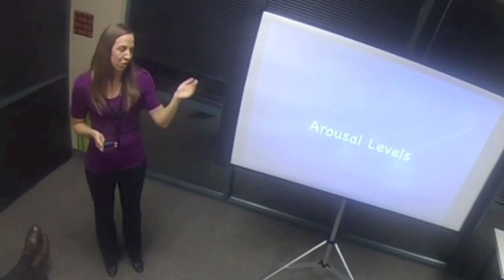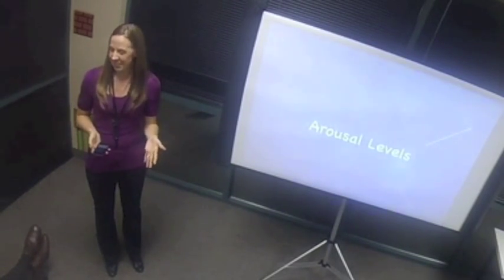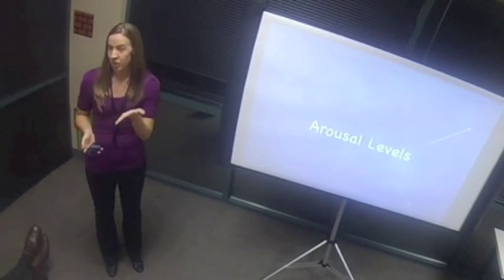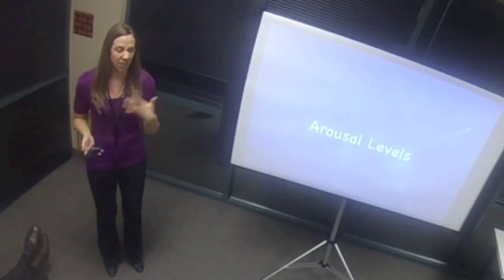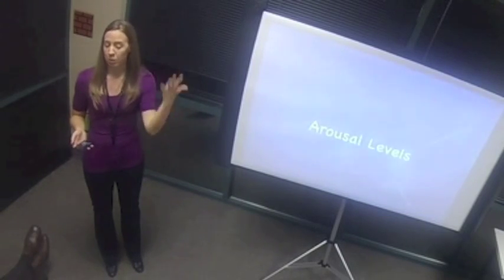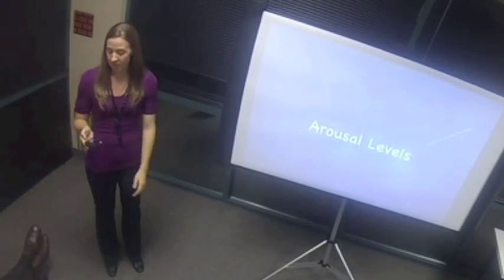However, the end goal is that he is able to regulate himself without those sensory supports, and that's the end goal of sensory integration therapy. So the sensory diet is kind of like your way to get there, and then we want that child to be able to get the input he needs throughout his day to keep himself regulated.